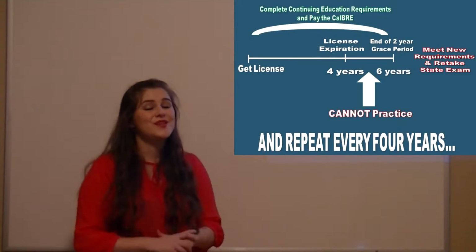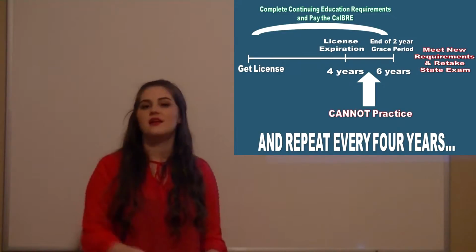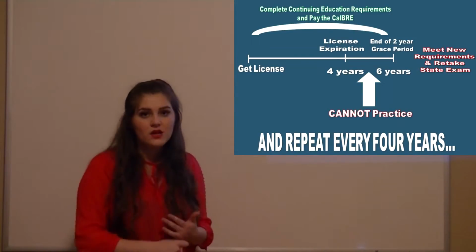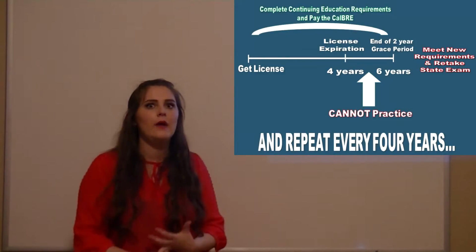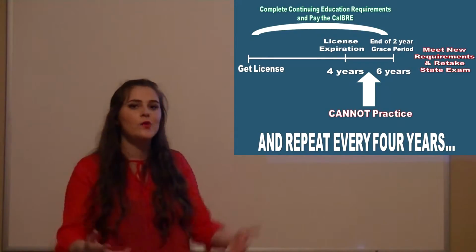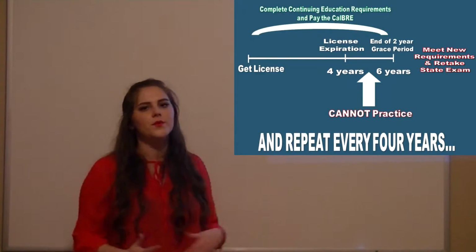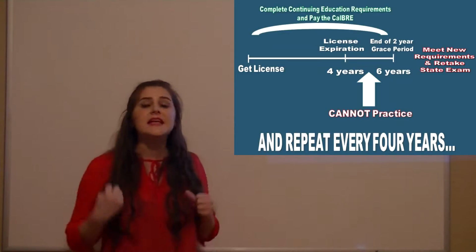Just know, if for some reason you surpass that 2-year grace period, you are now completely expired. The Bureau says, if you want to get your license again, you have to meet all the new requirements and retake the state exam. We've had a lot of people who, when the market crashed, said, I don't want to practice, but now they really want their license again. So they're having to restudy for that state test and send in all the new paperwork. And really, they're always saying, I should have kept my license.